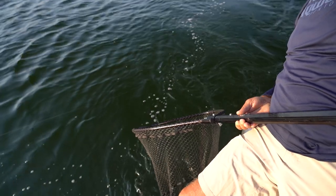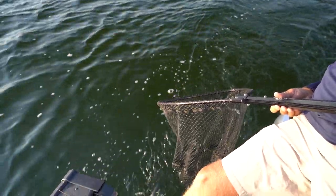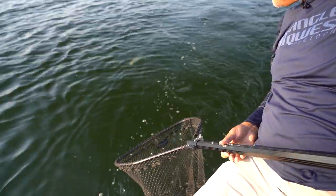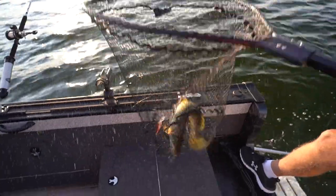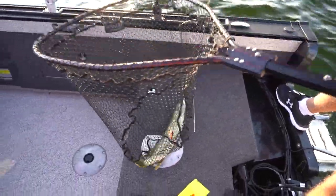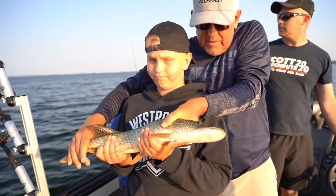We have our third species. We have a northern pike giving Adam a tussle. Here we go, lift it in. There we go. Yeah. That's perfect. Well, we're gonna hold it for sure with your dad. Find you, bud, get your hands under it.